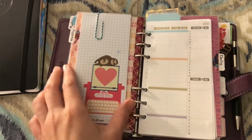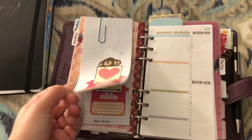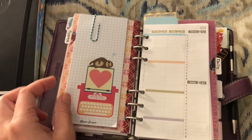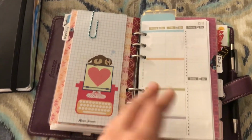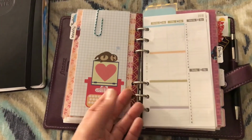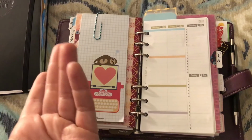For the weekly, I keep this little notepad here. I mostly use this for jotting down the meal plan for the week. I don't actually put it on the weekly pages until the day of because I do switch things around during the week depending on how busy we are on any given day.